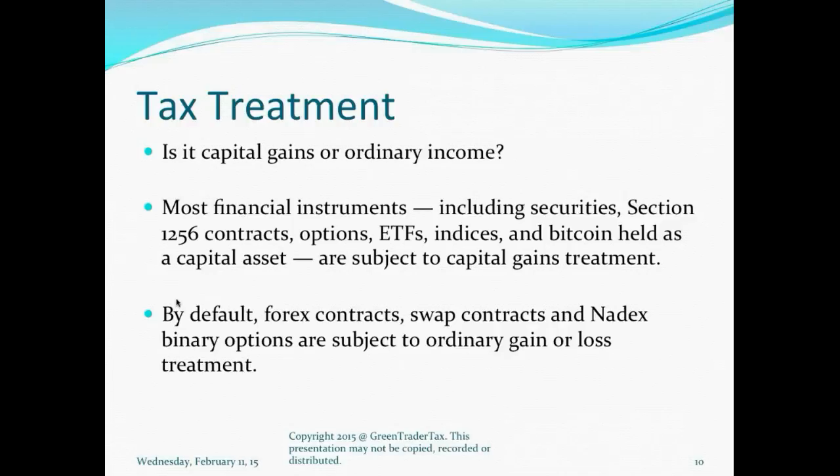Most financial instruments, including securities, Section 1256 contracts, those are your futures and E-minis, options, ETFs, indices, and Bitcoin held as a capital asset are subject to capital gains treatment. Now, by default, Forex contracts, swap contracts, Nadex binary options are subject to ordinary gain or loss treatment. So sometimes you want a capital gain, that lower rate with 1256 contracts, the 60-40 rates. That's great. But other times you like those ordinary losses because you can offset other income. So it goes every different which way.